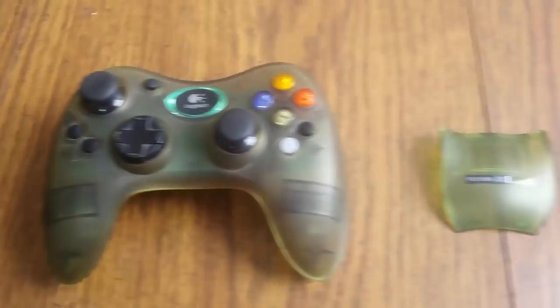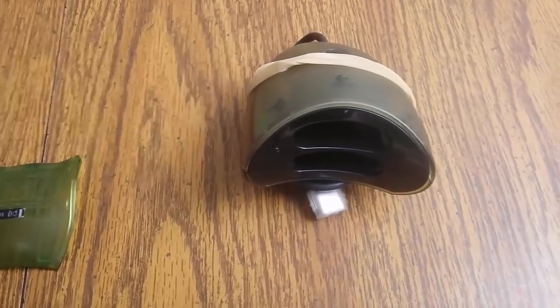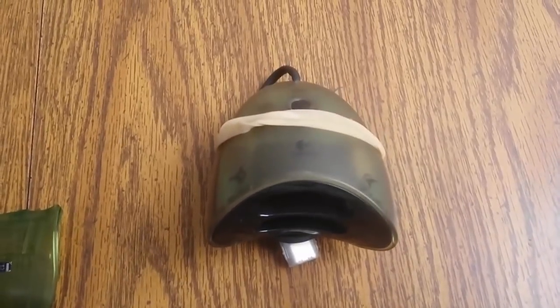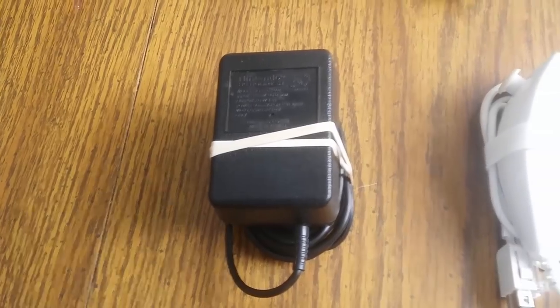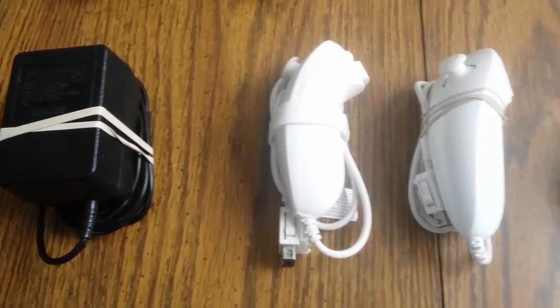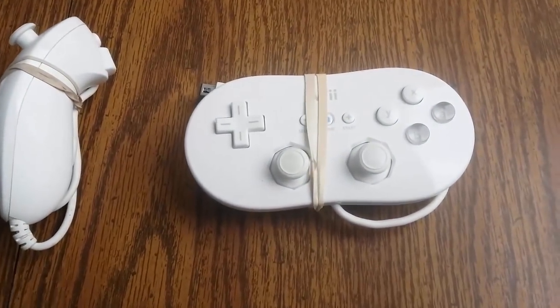Here's that controller lot all cleaned up. This is a green wireless controller. I don't know if it has anything to do with Halo or it's just kind of this military type green. There's the receiver, which is nice and big, unlike the PlayStation 2, so it doesn't get lost as easily. Here's an NES power supply. Next to that, we have two nunchucks, which again, I just have a ton of, but I decided to bundle everything together. And then here is the Wii White Classic controller.